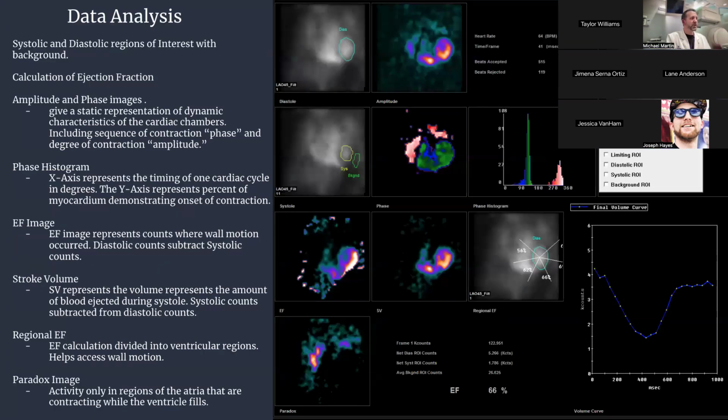Okay, so now most of your software, you'll run it through, you'll draw ROIs, you'll do all this stuff, and then you'll hit some kind of processing button, and your computer is going to give you a bunch of different types of data. I don't think you're going to get test questions on the specifics of this data. I think you could get test questions on general principles of what a MUGA is doing in terms of ejection fraction, wall motion, what you would do a MUGA for, and then what makes a quality study.